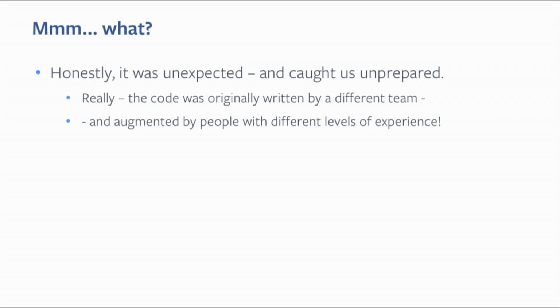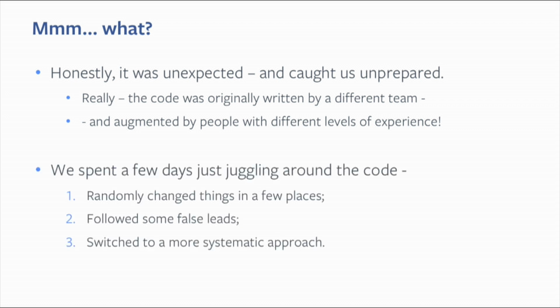But before even thinking about that, we were facing a bigger problem, because the original service wasn't fully designed by us, the current team. It was originally written by a different team. There were people with different levels of experience adding things to the service, and we even had an intern project adding things to that service. So there was nobody in our team that could say, look, I know this service A to Z, and I know everything that's in there. So we had to spend time just to figure out what's in there.